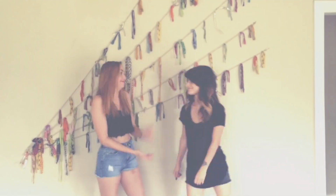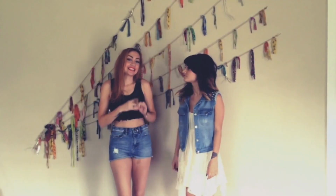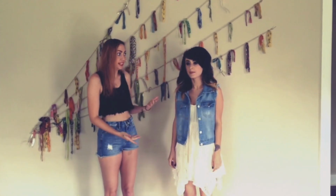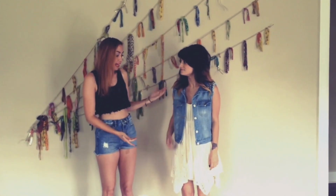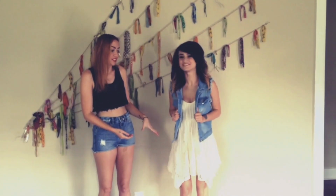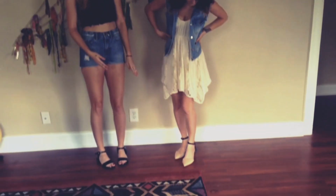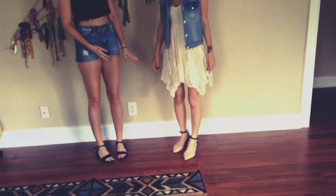I think so. Alright guys, Anna is in the first outfit, and we kind of picked this one as our feminine, girly style with this vest, right? Yeah. I love this dress. I'm obsessed with it. It's so boho and cute. We put kitten heels with it too. The pointy toe just dresses it up a little bit and makes it a little girlier.